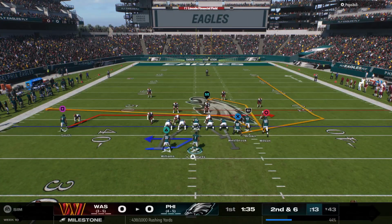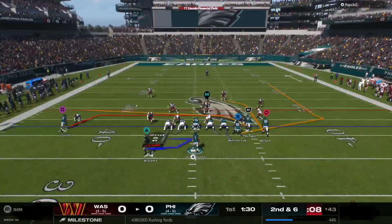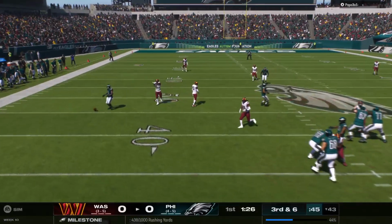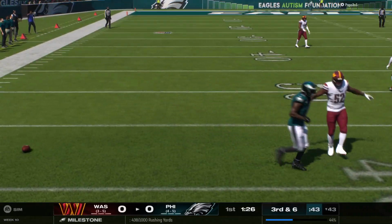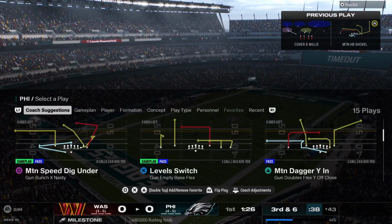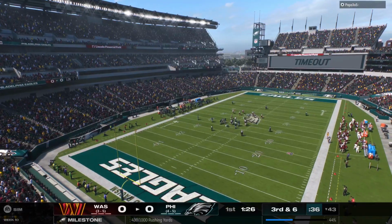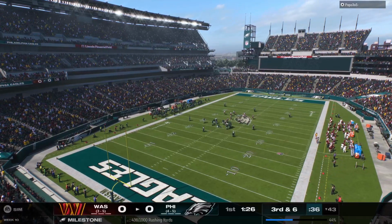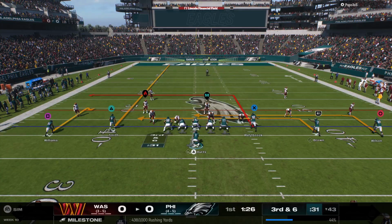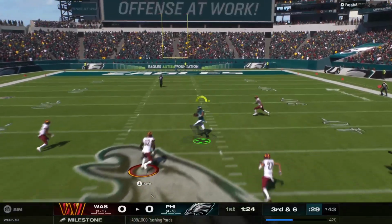Here's 2nd and 6. To throw is Hurts. The pressure there got to him. He's hit as he threw it, and that pass falls incomplete. So they made it a priority here early to try to get him the ball in the first quarter, but that was their 3rd attempt. None of them have resulted in a catch. I think you got to start looking elsewhere. You don't want to get into a position, Mike, where you feel like you're forcing the guy the ball and forcing your offense to run through it.